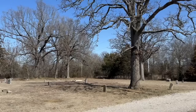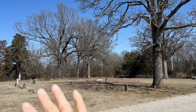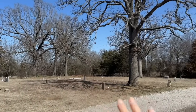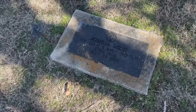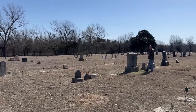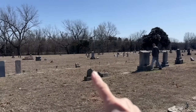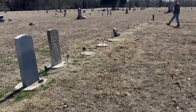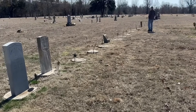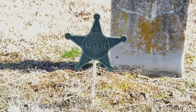We're over in the cemetery now, Oak Hill Cemetery, checking out some of the graves. You can definitely understand why they named this Oak Hill Cemetery. You can see massive oaks throughout. If you look to the left, over past Marty, you'll see a line of markers with stars. If I'm not mistaken, these are all graves of individuals who served during the Civil War for the Union Army.